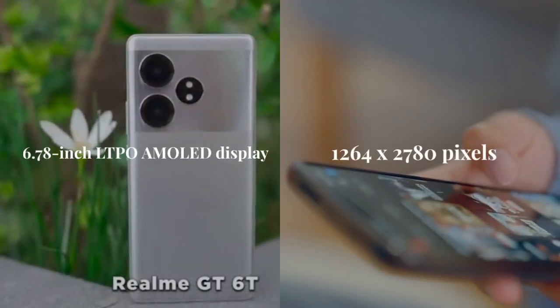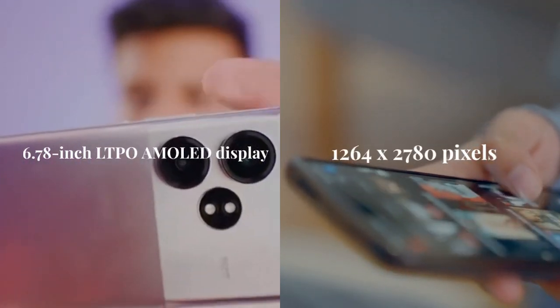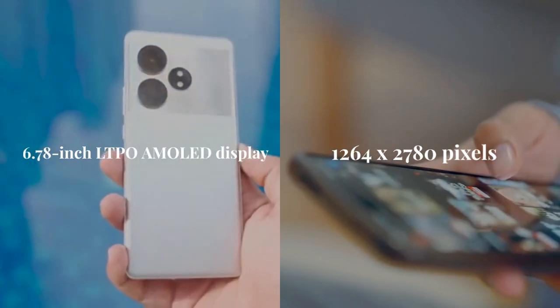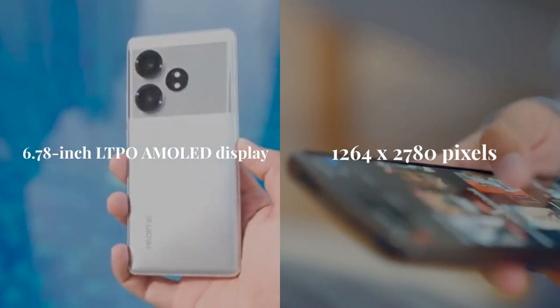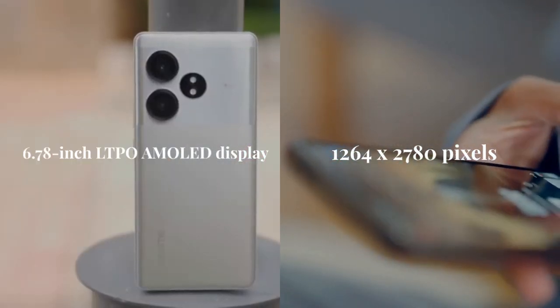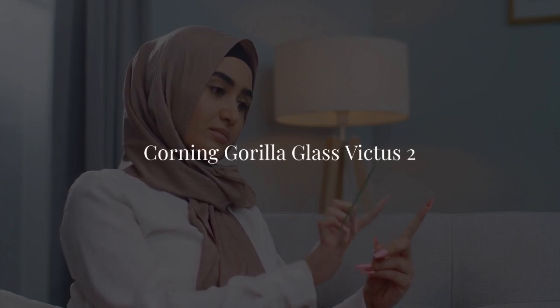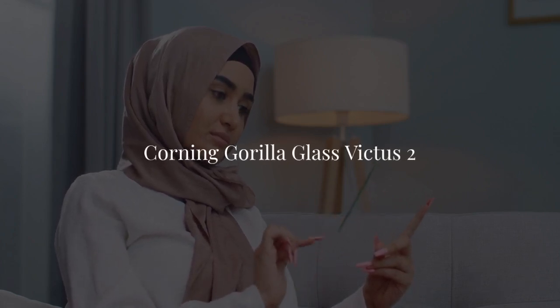This smartphone boasts a 6.78-inch LTPO AMOLED display, with a resolution of 1264x2780 pixels, a 120Hz refresh rate, and HDR support. It's protected by Corning Gorilla Glass Victus 2, ensuring durability and resilience.